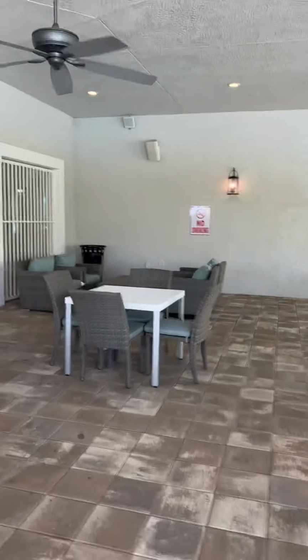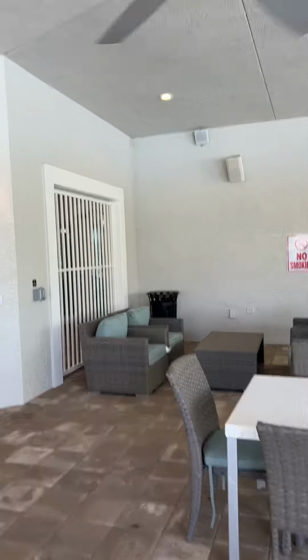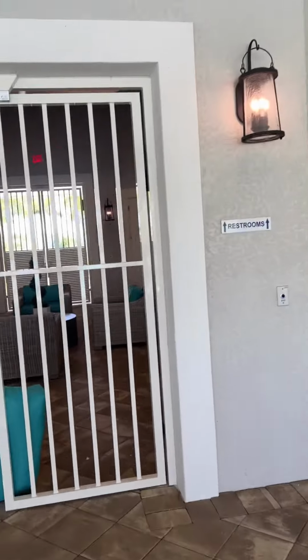So yeah, we're still selling out here in Seasons at Bonita. We've got floor plans and pricing. Homes are starting in the 500s.